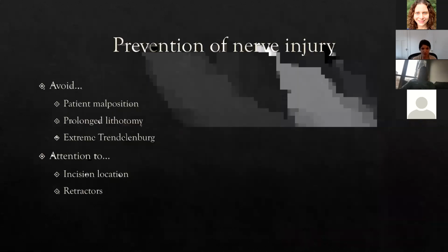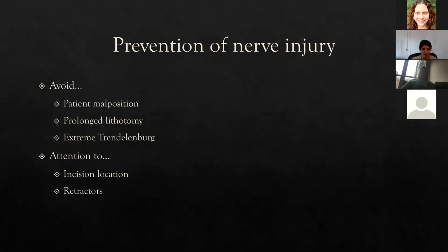Prevention of nerve injury, so avoiding malpositioning. So you want your patient to have minimal abduction, minimal hip rotation. I always tell interns and the medical students when they're in yellow pin stirrups, you want their knee to line up diagonally with their contralateral shoulder. You want to pad their hips, you want to pad the lateral fibula to avoid peroneal nerve injury. You want their knees and hips moderately flexed at about 90 degrees. You want their heels seated in the stirrups to prevent stretch injury.